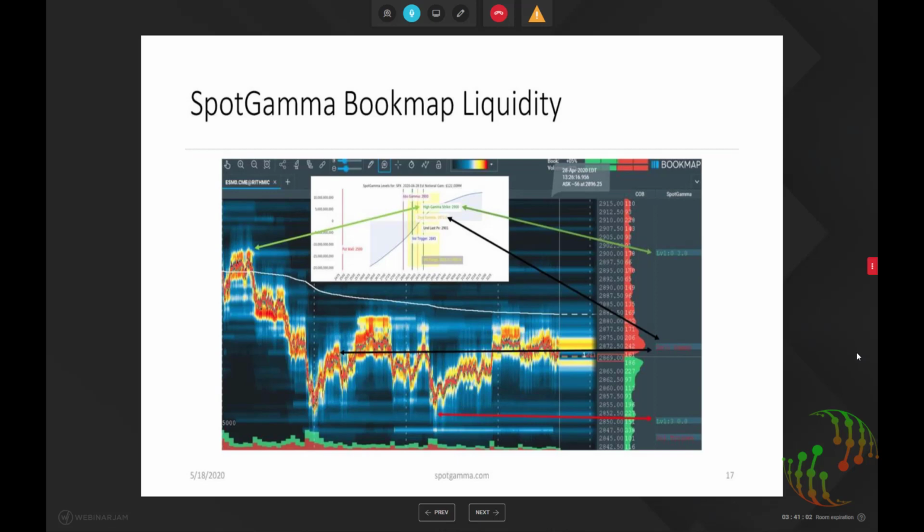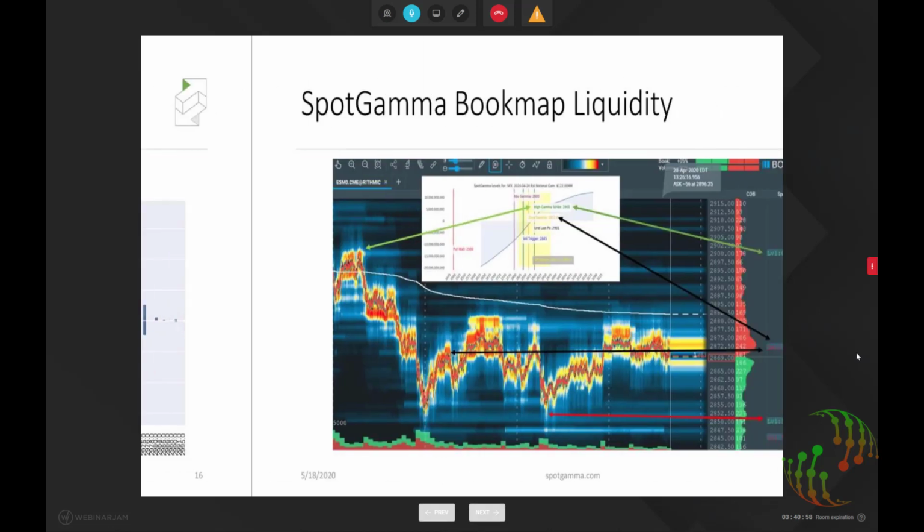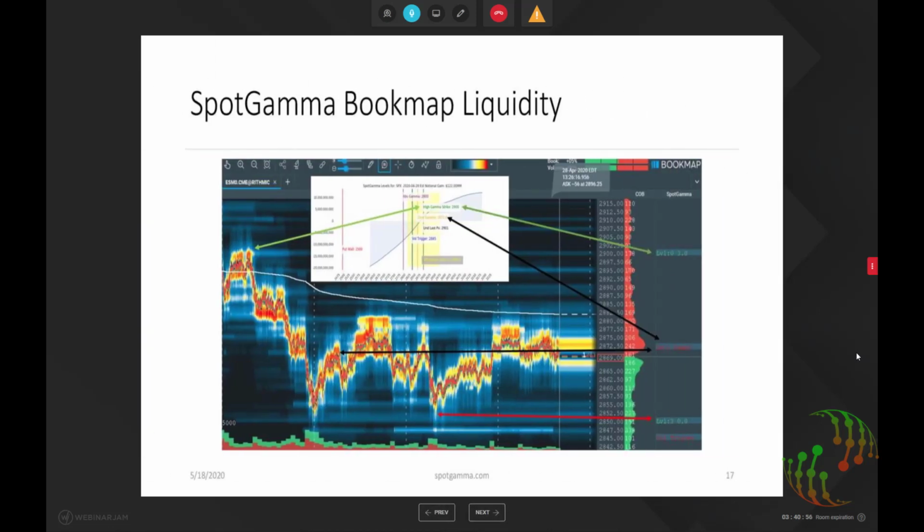So you have your absolute gamma level, which is this chart here. This is the largest absolute gamma level, which in this case was 2,800 for the day. The high gamma strike is where the most positive call positioning is. And then we have the zero gamma, which is where gamma flips from positive to negative, and you can see how liquidity shows up and the market reacts to all these various prices.